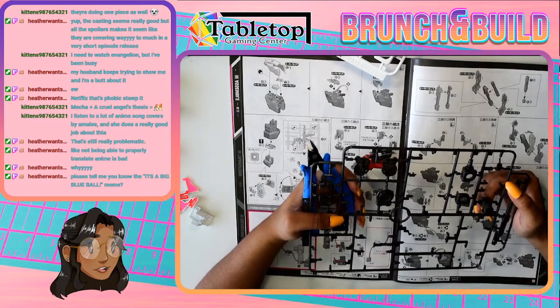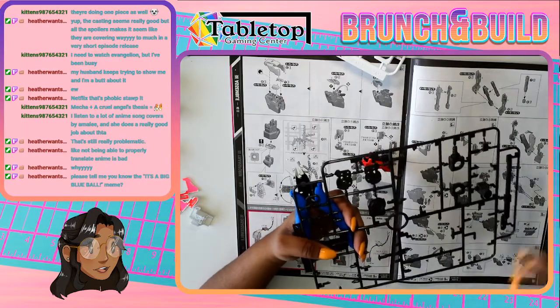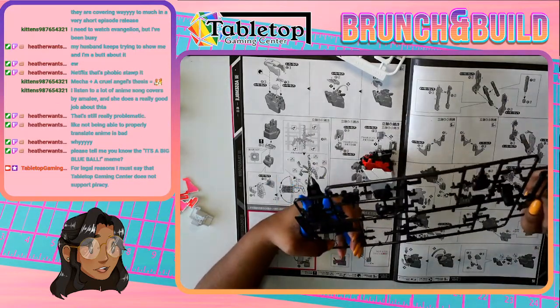It's a big blue ball. Unfortunately, I haven't. I have no idea what that is, but I would love to find out.